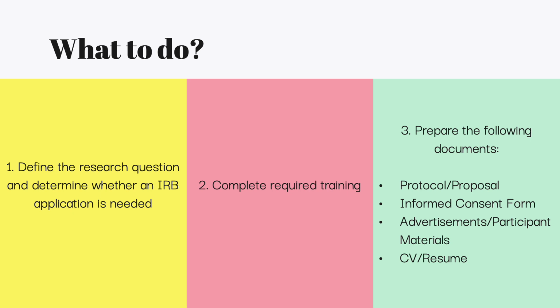So what do you do when you're thinking about an IRB? First, you need to figure out what your research question is and figure out if you need IRB approval. Make sure that you've completed the required training for your institutional review board, which is usually outlined on their website. They won't review your IRB application until you complete that training.